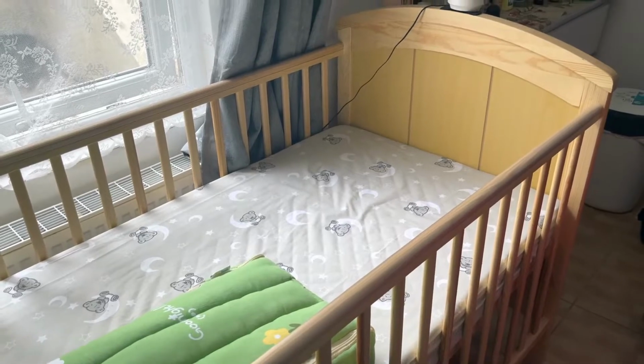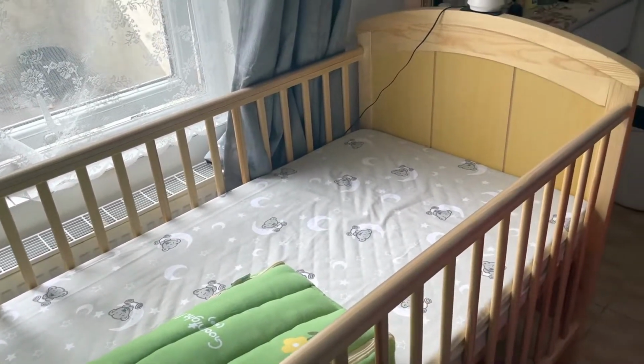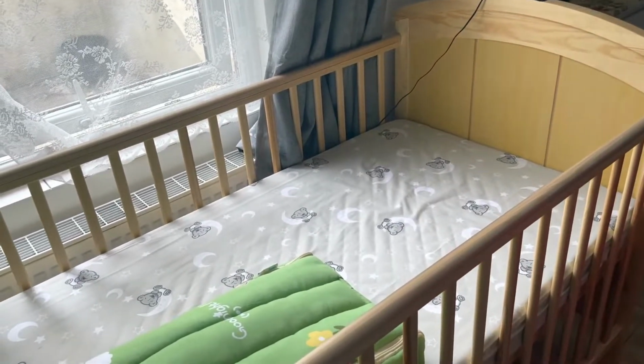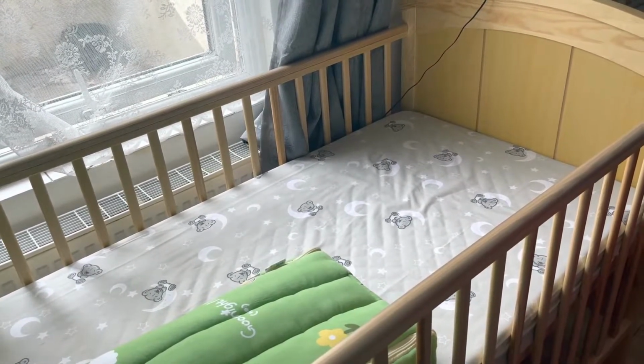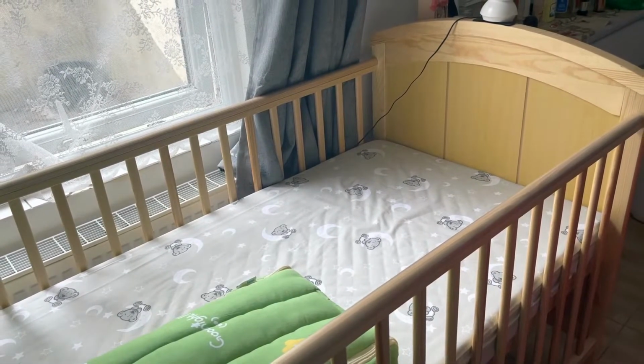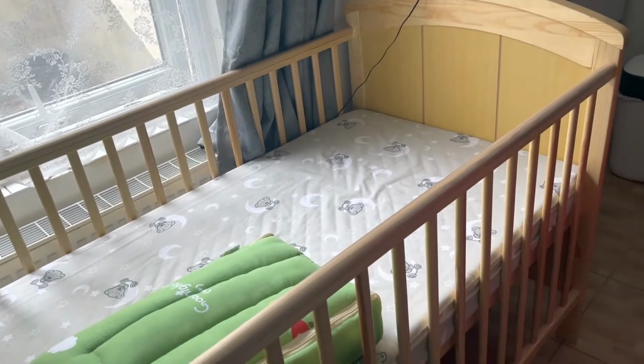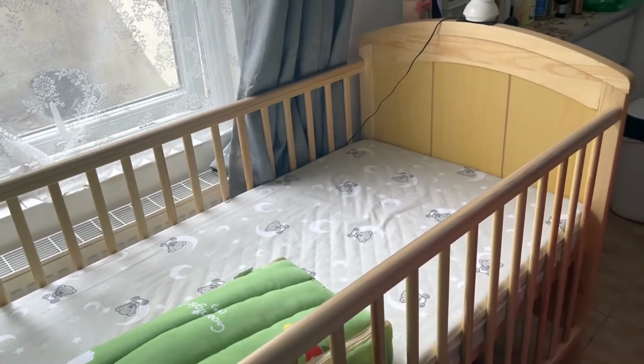So this is obviously a very big item. It's actually a very huge crib. The reason being is because I wanted a big crib on purpose so that she'll be able to use this until she's like a toddler, or just over a toddler, because she's quite small, so I think she'll be able to fit into this for a lot longer than usual. But yeah, my parents actually bought this for me, and this is an absolute essential.